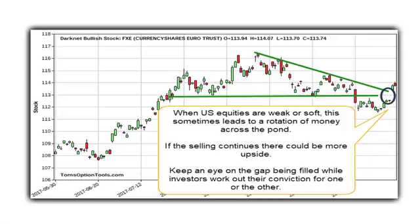Moving into foreign currencies, I'm looking at the euro-dollar. Notice this: when U.S. equities are weak, a lot of rotation goes out of the U.S. dollar and into the euro, and that's really what's happening here. We've really violated this bearish triangle formation that happened a couple weeks ago. If we break above this like we have, we should see about a 50% move from the top of that triangle down to the bottom, which will take it roughly to about 115 before it runs into any resistance.